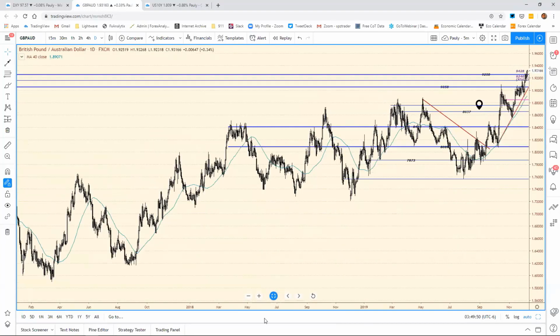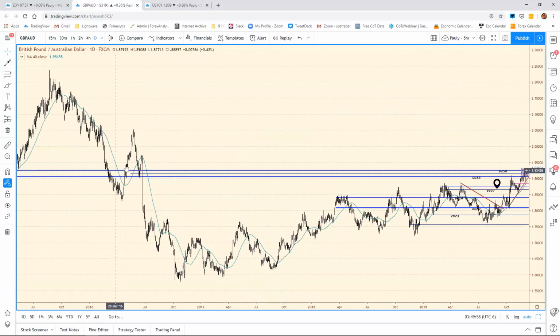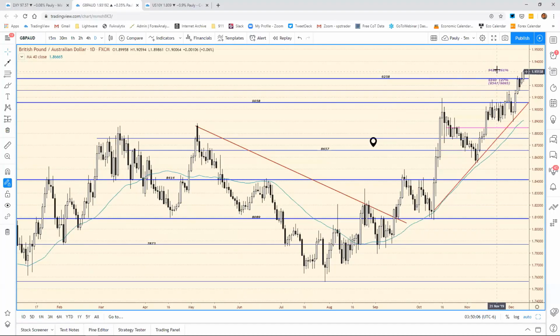Let's pull this back, and back. Look at that. That's a pretty key level coming across here. And we're above it, and we're still pushing higher. Now, we do have this 161% of this range. There we go, right there. So you can see we got above this 92.58 and we're pushing beyond. We actually got above it on Monday, and we closed right there, and we're still pushing higher.